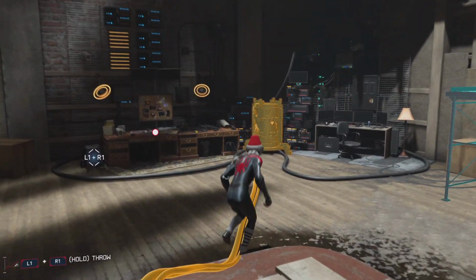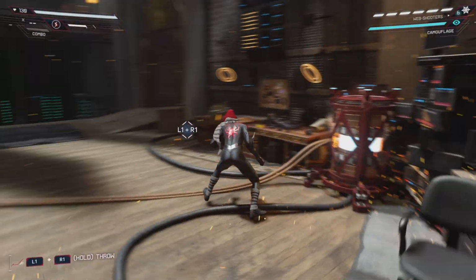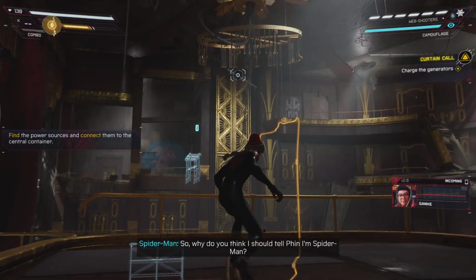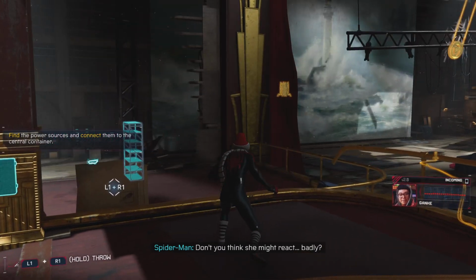So just like what we were doing before. That's one. Need to power the others. I just gotta figure out where all the other generators are. Well, there's one back here.